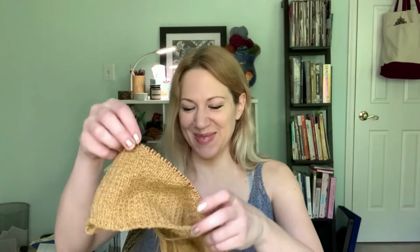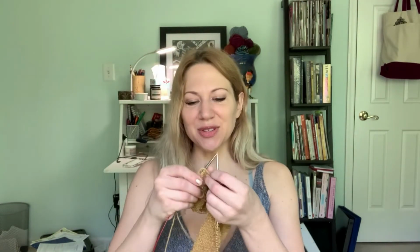So I do have that off the needles and the t-shirt in progress. What else do I have going on? I've made a little bit of progress on my knot front tee. Nope. On my Ridgeview Tee. I'm right in the middle of a row, so that's convenient.